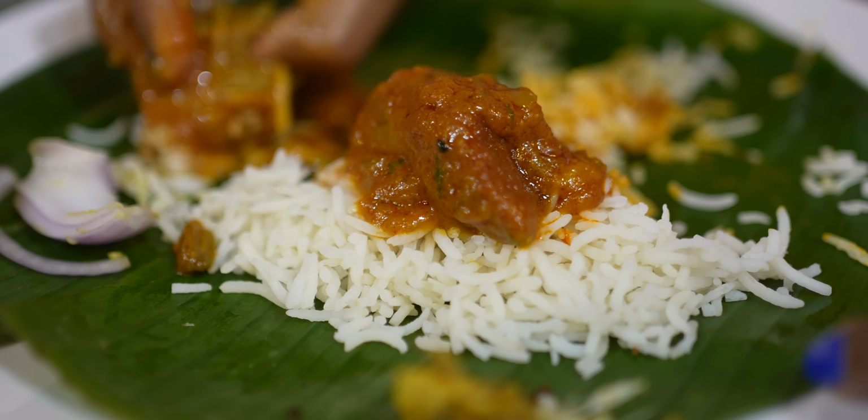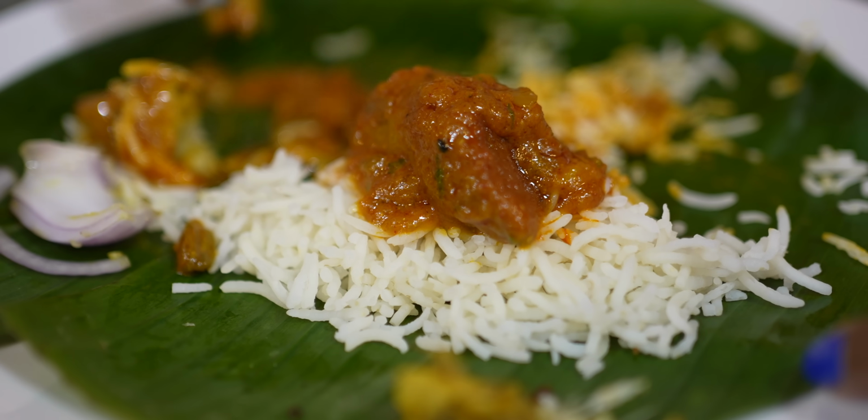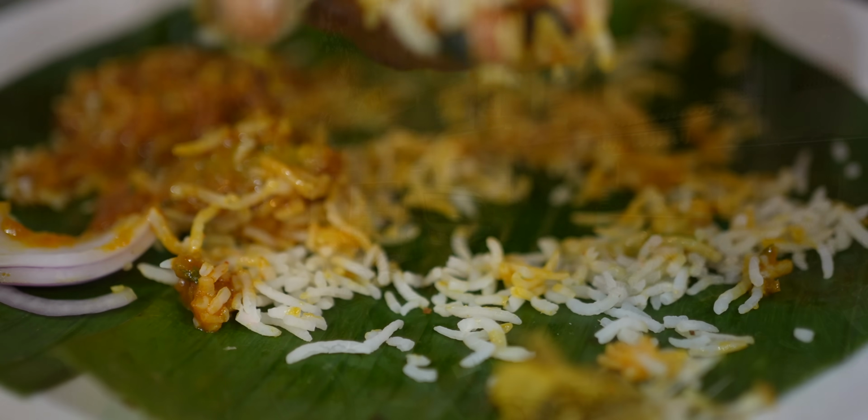I also ate chitol macher muitha, which is fish balls made with scraping and deboning chitol fish.